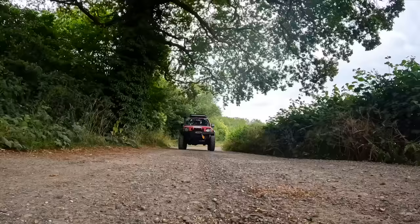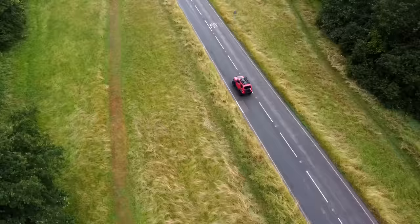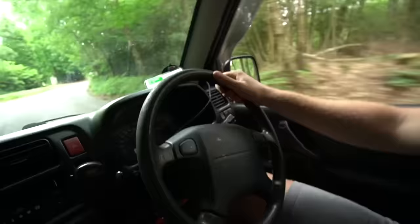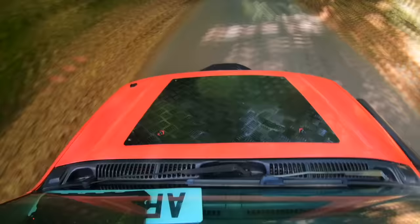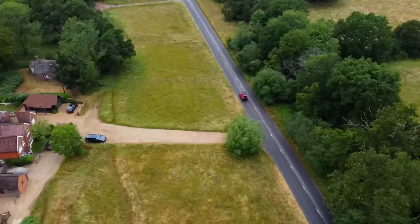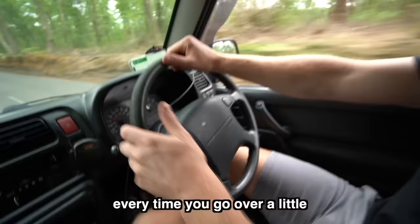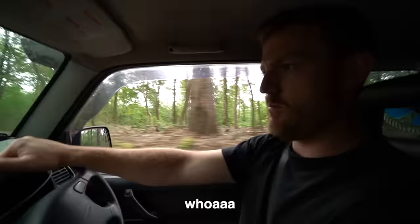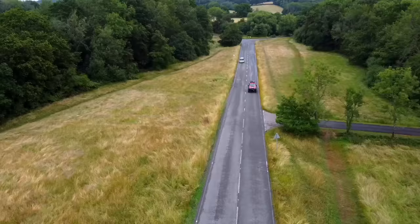Oh, I'm revving the hell out of this thing. Okay, the steering lock on this is not as good as I was expecting. The nice thing is, it is a very small car, which I love. And the fact that this is 4x4, I think is absolutely brilliant. It is so bloody twitchy. Every time you go over a little bump or a lump in the road, oh, those brakes!